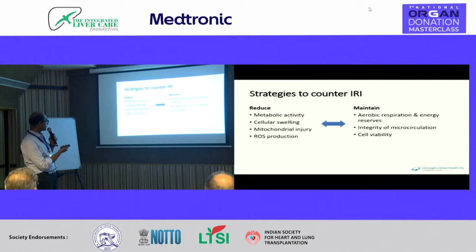We need to reduce the metabolic activity of the cell, so the production of these metabolites is decreased. We need to reduce cellular swelling. We need to minimize mitochondrial injury, and we need to again reduce the reactive oxygen species. At the same time, we need to try and maintain at least a little bit of aerobic respiration, so that at least the pumps work. The cells don't need to repair or regenerate, but if the pumps work, the morphology of the cells is maintained. And then we need to maintain the integrated microcirculation, so the no reflow phenomenon doesn't happen and the vascular network is open when the reperfusion starts.